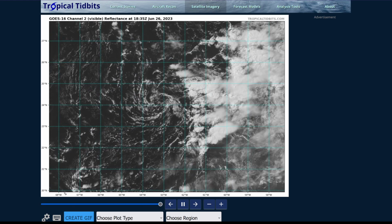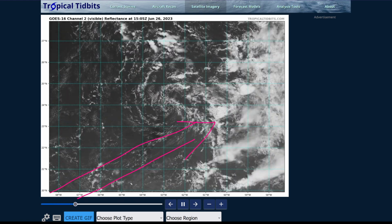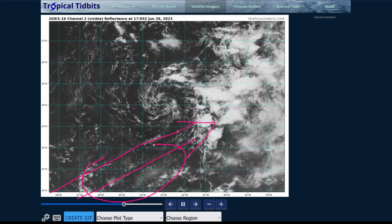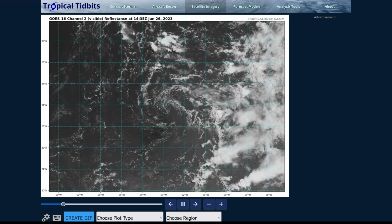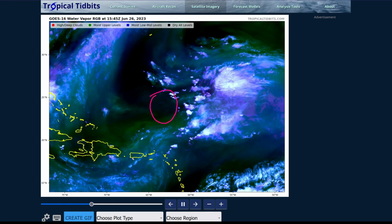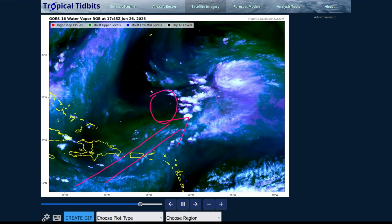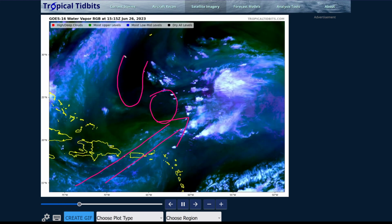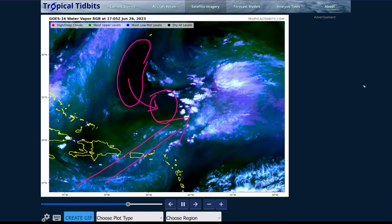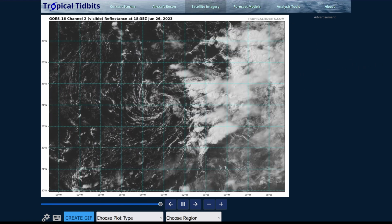As it's fighting some southwesterly shear, you can see all the thunderstorm activity being sheared off. You can also see some of these upper-level cloud features moving quickly towards the northeast. That indicates the shear, and you can also see that very clearly in the water vapor loop. Again, the low center is here, and you've got all this southwesterly flow impacting the system, and also a lot of dry air. Look at all that dry air towards the northwest of the system, and this is getting entrained to that center, holding back any convective activity from firing on the center.